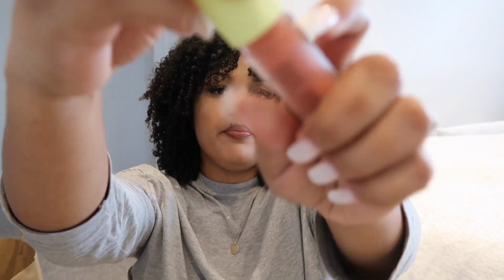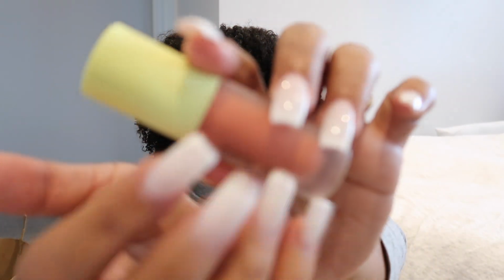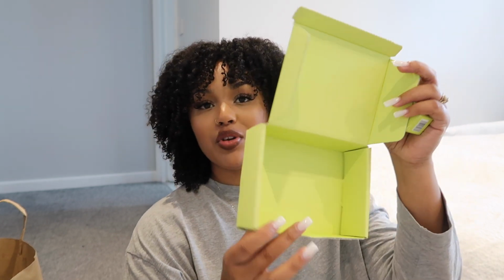That one was called, what's this one called? Toasted Terracotta. That was the first one that I showed you, and then this second one is called Papaya Pudding, which is again like an orangey kind of one. And then all of them are in this glass, which is really nice as well. Love the packaging on there. It came in this lime green box, which was also very cute. And I paid all of this was like £15, no, £12, something like that. Then the last one is Very Berry, and this is like a deep berry or red color.